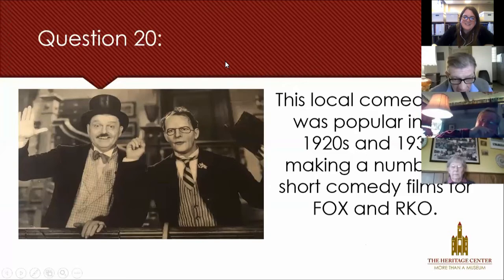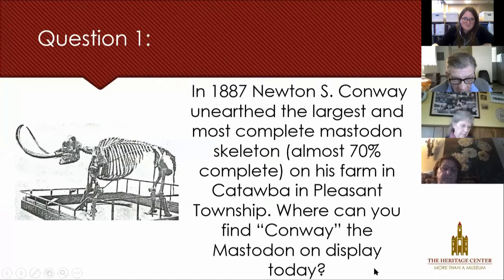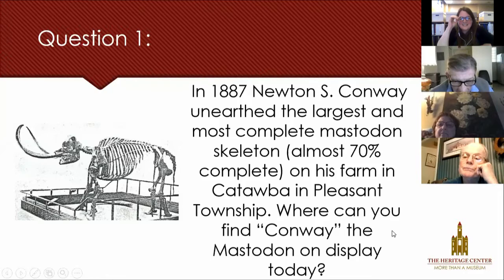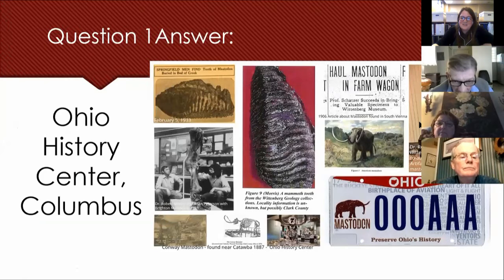So question one was about our mastodon Conway, who was found in Catawba. Does anyone know where you can find him today? Columbus State History Museum in Columbus near the fairgrounds. Yes, he's at the Ohio History Center. Not the Heritage Center. No, he's at the Ohio History Center in Columbus, off of 71.